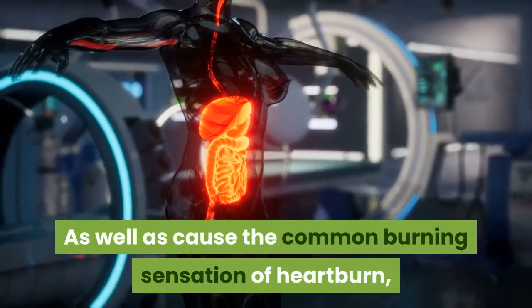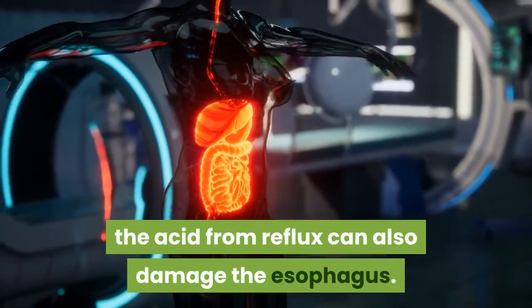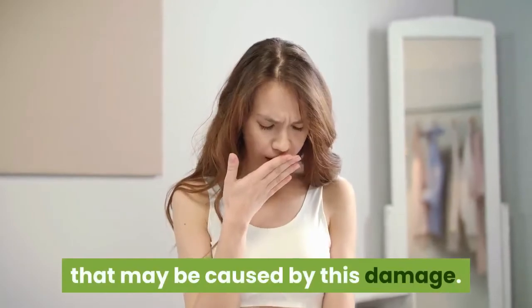As well as cause the common burning sensation of heartburn, the acid from reflux can also damage the esophagus. A sore throat is one symptom of GERD that may be caused by this damage.